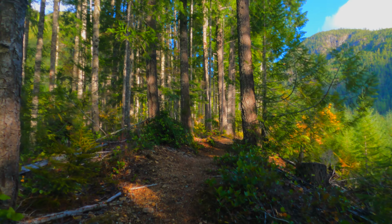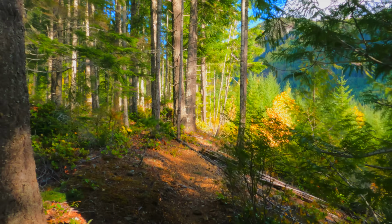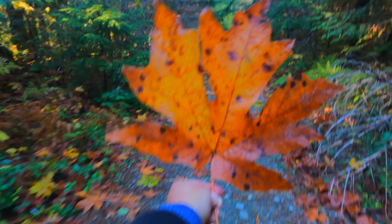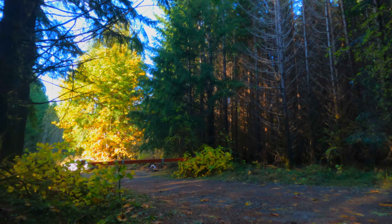Back on the main trail here, and then we're gonna hit the highway, run down to the car, easy peasy. Look at them big leaves. Okay, the car's still there. I made it back.